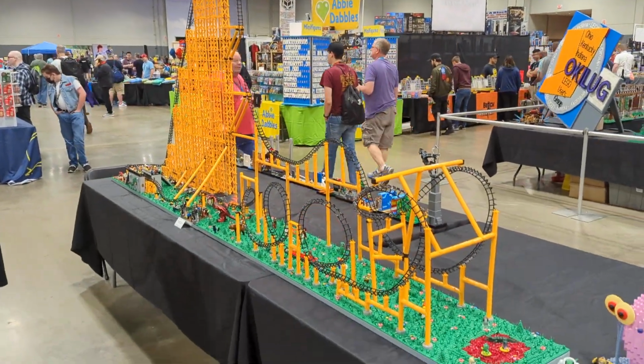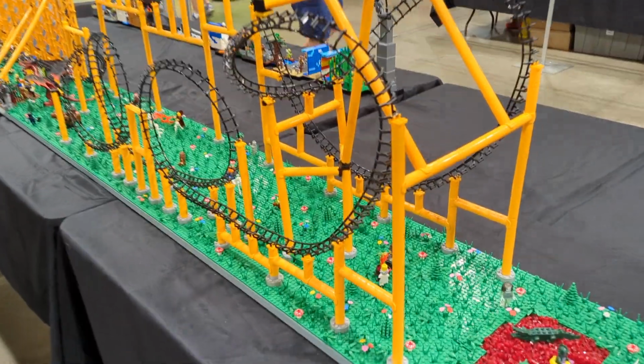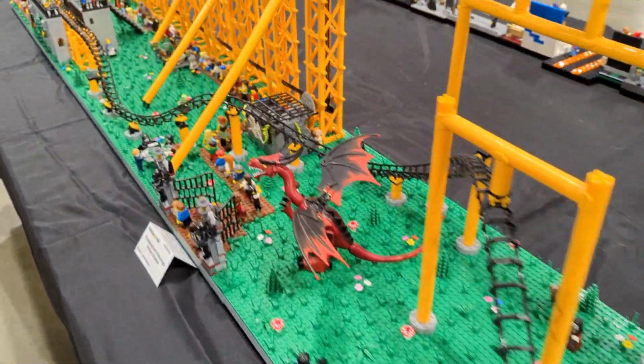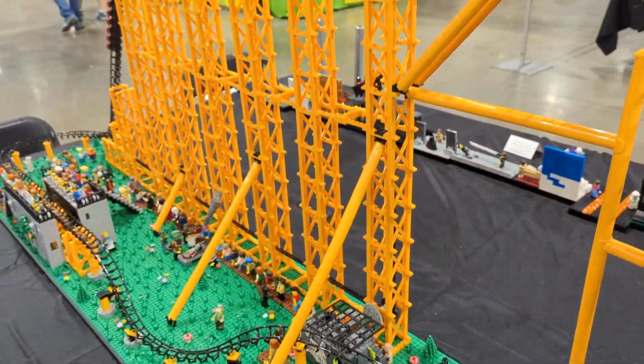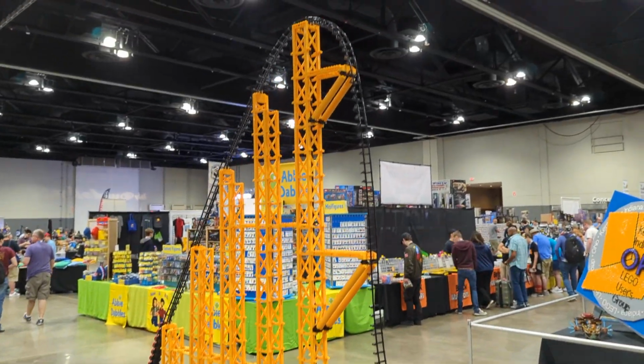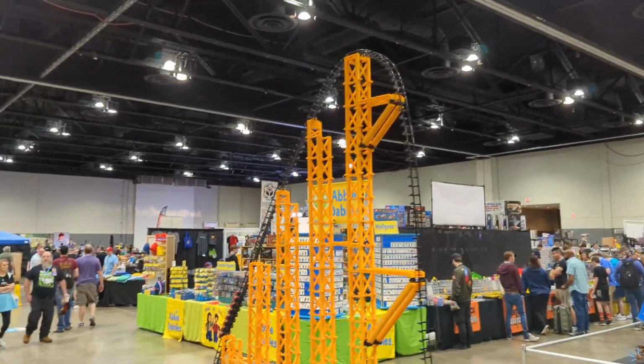I prefer this system to the Lego system. It's a lot more freeform. You can get a lot more involved elements, such as the cobra roll and the corkscrew, which you can't quite do with the Lego system just yet. It's a lot better in terms of friction. It runs a lot smoother, generally speaking, and goes a lot faster. So it's a crowd pleaser, that's for sure.